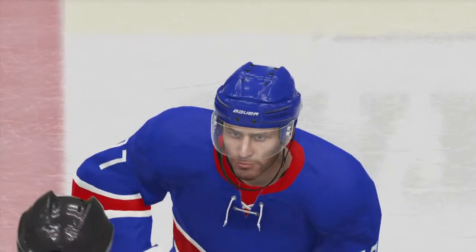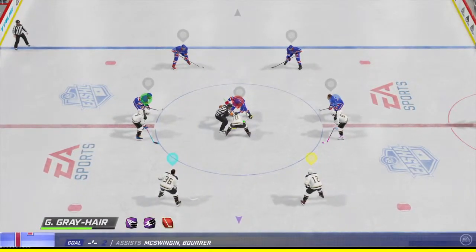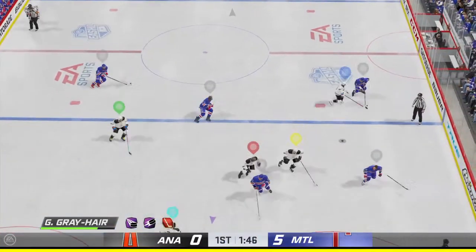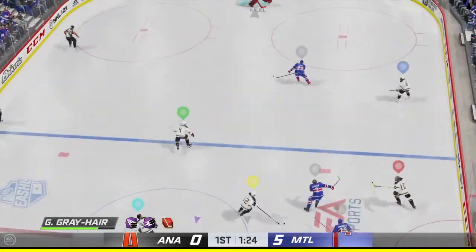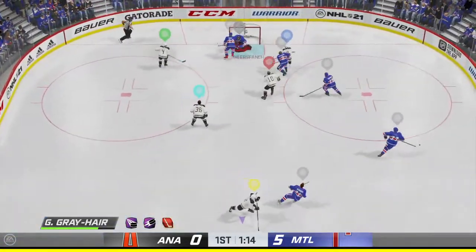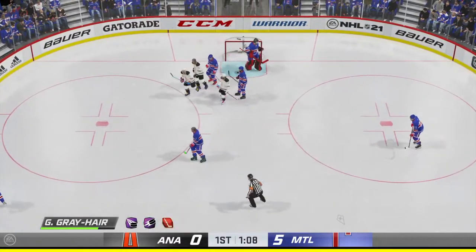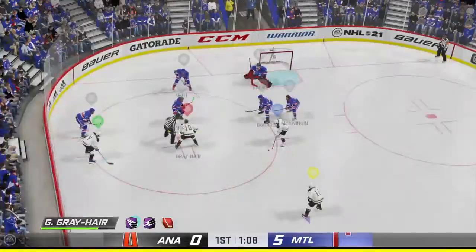Late goings of this period, Montreal's putting on one of their most impressive offensive displays we've seen in a while. Center's jammed up, and the winger grabs the puck. Anaheim's looking to break out of their own end. Oh, boy, here comes a 3-on-1. And the goalie covers up for the whistle. Montreal's got the lead here late in this first period.